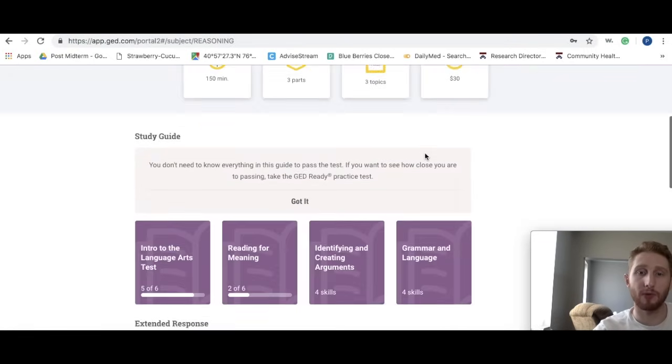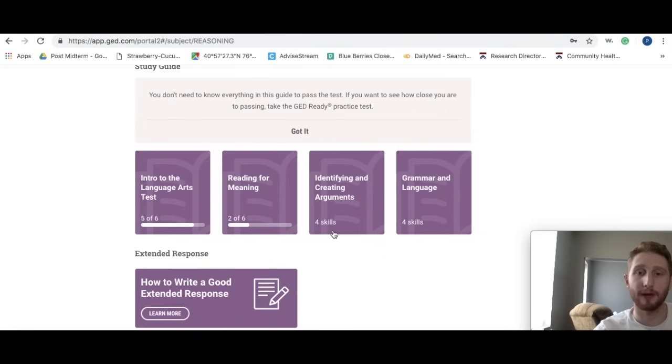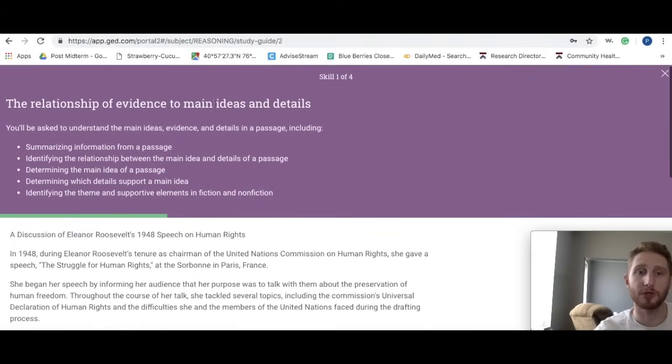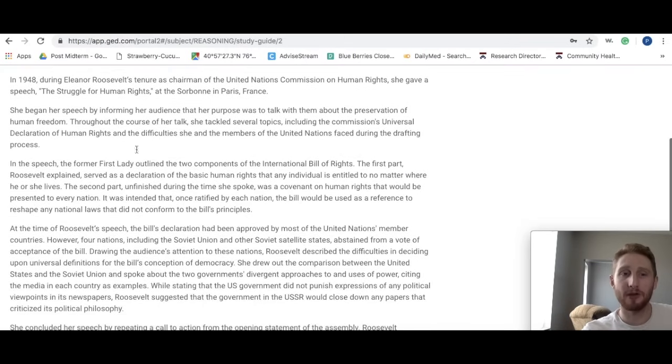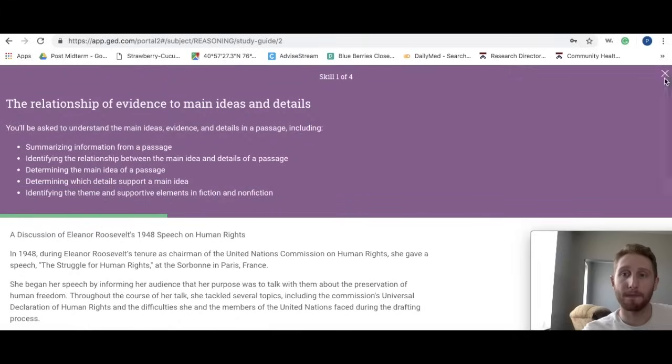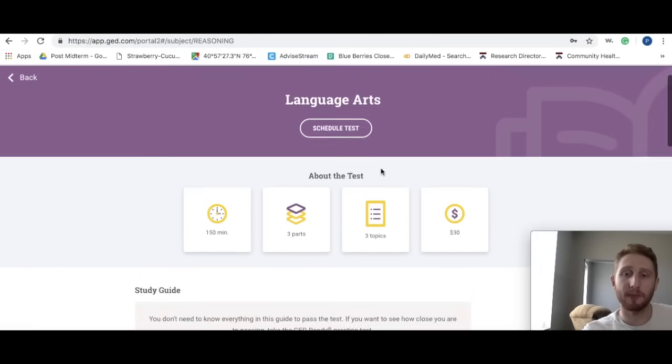So let's say I went through all of that, and then you do the same here, identifying and creating arguments, okay, four skills. See how it's giving you a little bit of a mini lesson on what you have to know how to do. So you'll just read this here, just read it. It doesn't matter how long it takes you, just read it. It's not going to take that long, I promise. Go through the passage here, and look at the question, make sure you understand how they did that. Okay, so you just go through all this information here.